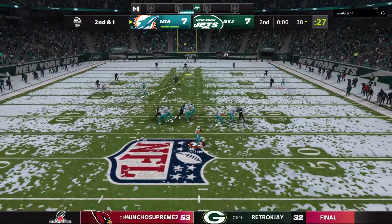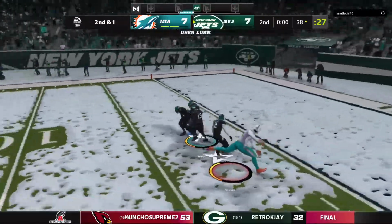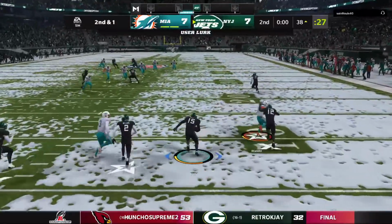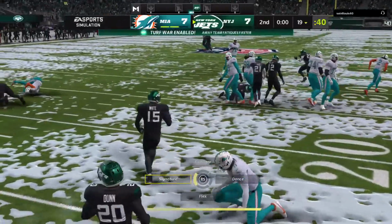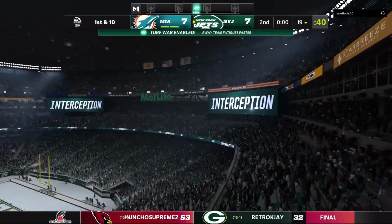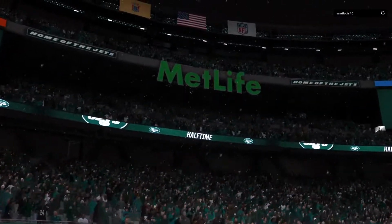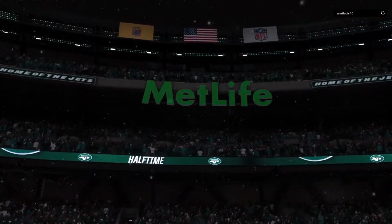Tua, the final shot before half. He's going to let this one go deep. That's into a crowd and intercepted. Picked off inside the 5. And he will be brought down on what will be the final play of this first half. So we are halfway home to figuring out who will represent the AFC in the Super Bowl.